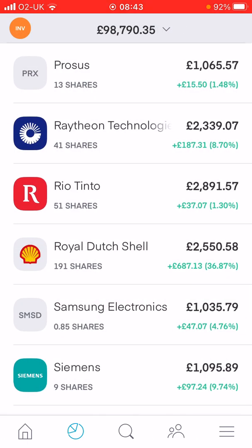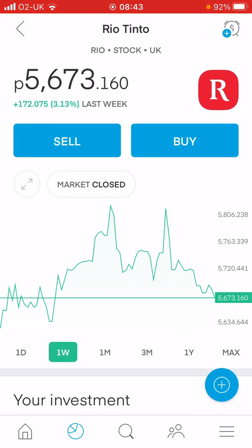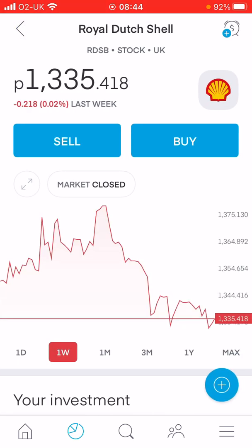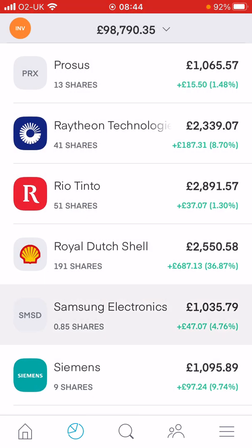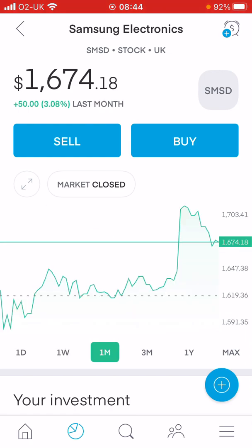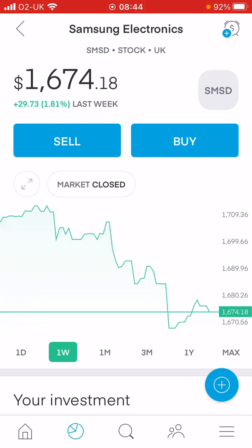Raytheon, just a slight move up. Rio Tinto, 3%. Heard they're getting into lithium, which is interesting. A little bit more diversification away from steel, and obviously lithium with its batteries isn't going anywhere, so good to see them diversifying a little bit and getting into more profitable metals. Shell, absolutely flat for the week, pretty much. Samsung, nice little move. Looks like it's dropped, but it was at a slightly lower price in the last month, so pretty happy with them.